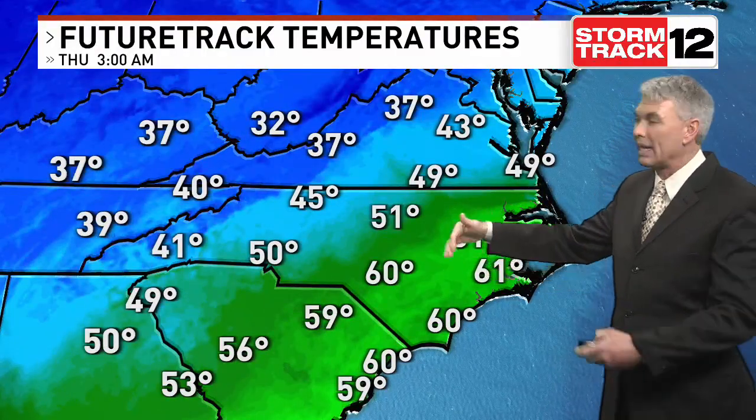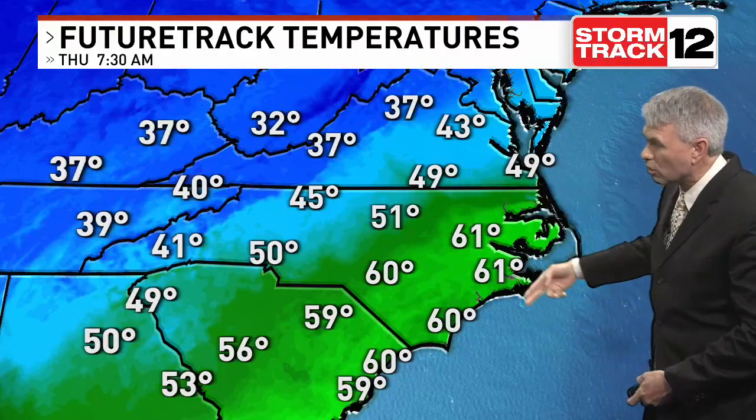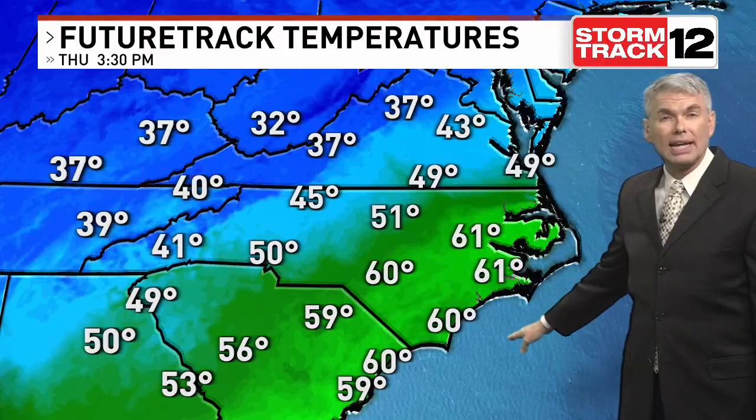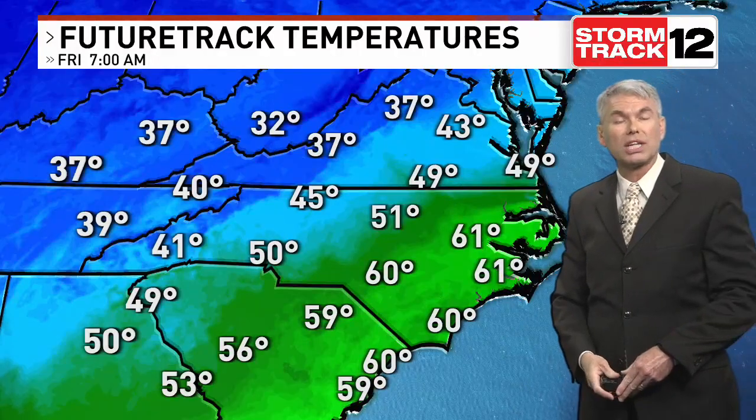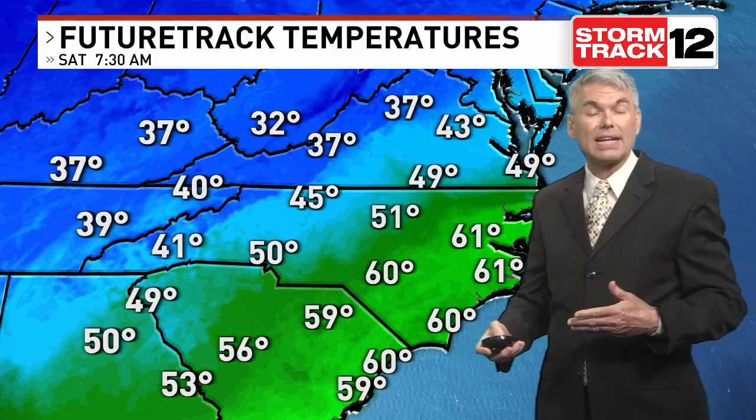early tomorrow morning. That's when the front comes through, and then watch this first piece of cold air start to work its way into the area, and that's going to start to drop our temperatures here as we head on in through the later part of the day tomorrow, as those temperatures will continue to crash for us here across eastern Carolina.